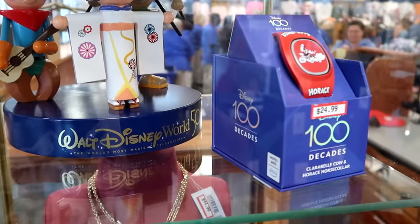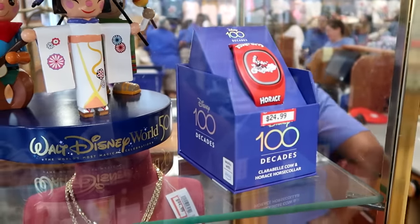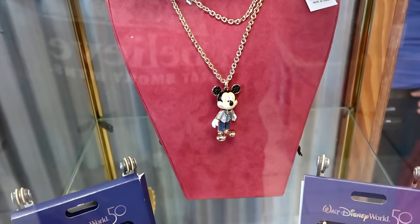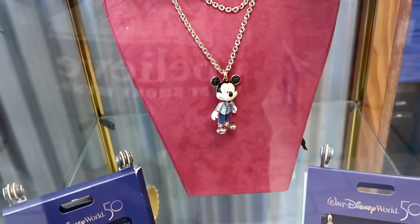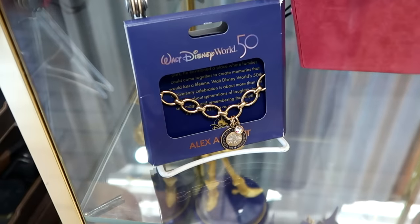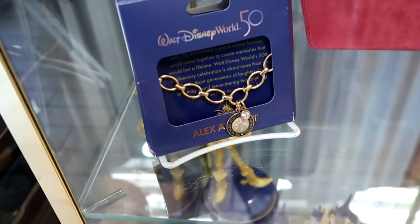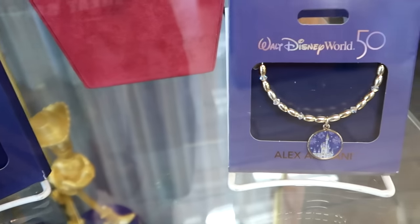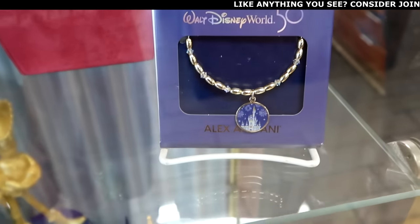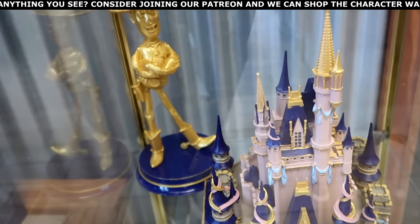Over here, they have the Disney 100 Decades Magic Band Plus with Horace and Clarabelle Cow, $25, and you do get the original box. Right down here for the 50th anniversary celebration, they have the Mickey Mouse necklace. Mickey's dressed up in his 50th costume, $45. And they do have a couple different Alex and Ani bracelets. This one's actually like a necklace. It almost looks like you get the charm, the world's most magical celebration. And then over here is yet another 50th anniversary one. This has some little studs there. You get the castle. And they do have a couple of the other statues on display. The Cinderella Castle one, and then Woody.